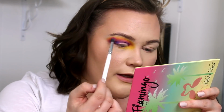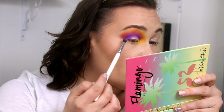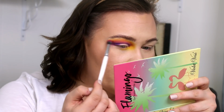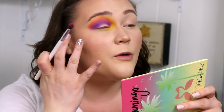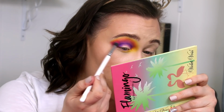And just by doing these couple simple steps, go back over, go to the previous color, blend it back in, it really creates the most seamless gradient. And I can already tell you, especially after blending and working with that pink shade twice, as a pressed pigment it is blending a lot better than that purple. But once you are able to get that purple shade down on your lid, it looks gorgeous. I don't have an issue with the color, the tone, nothing. It's just getting it to blend that was a little bit on the rough side.